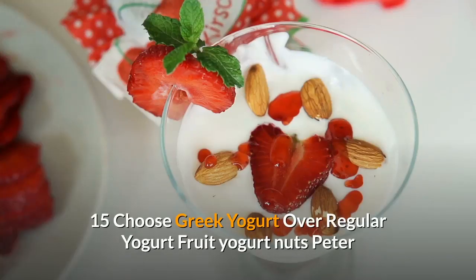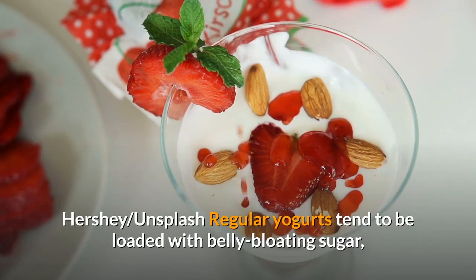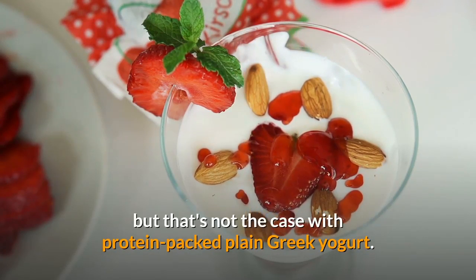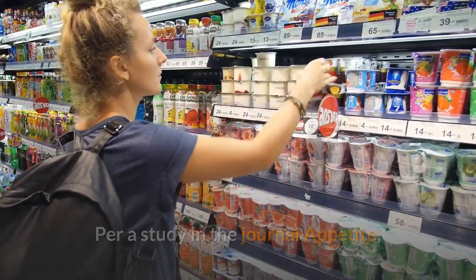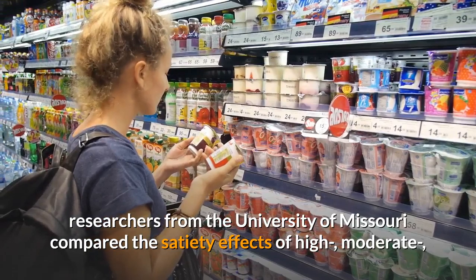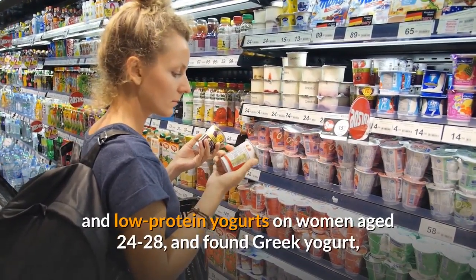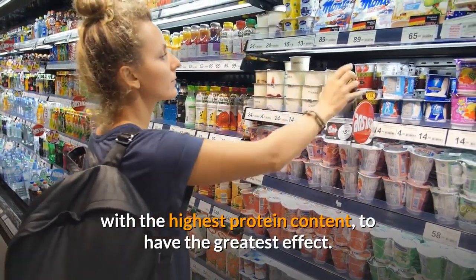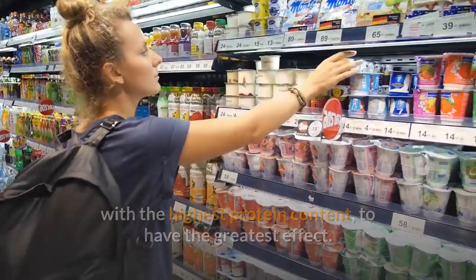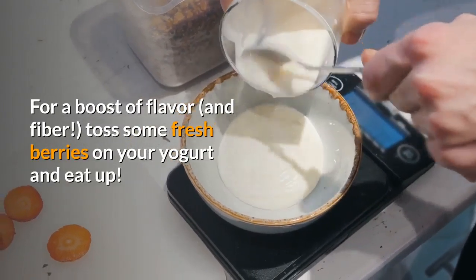15. Choose Greek yogurt over regular yogurt. Regular yogurts tend to be loaded with belly-bloating sugar, but that's not the case with protein-packed plain Greek yogurt. Per a study in the journal Appetite, researchers from the University of Missouri compared the satiety effects of high, moderate, and low-protein yogurts on women aged 24 to 28, and found Greek yogurt, with the highest protein content, to have the greatest effect. For a boost of flavor and fiber, toss some fresh berries on your yogurt and eat up.